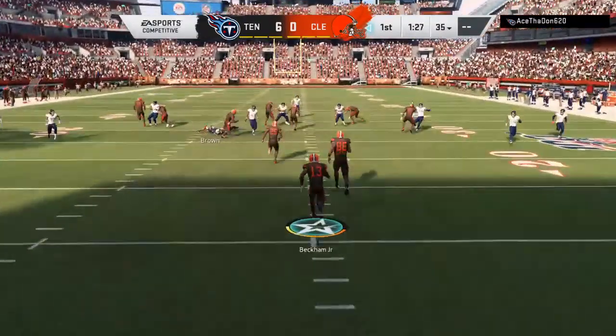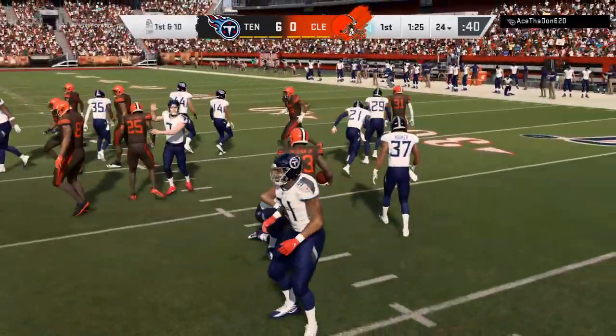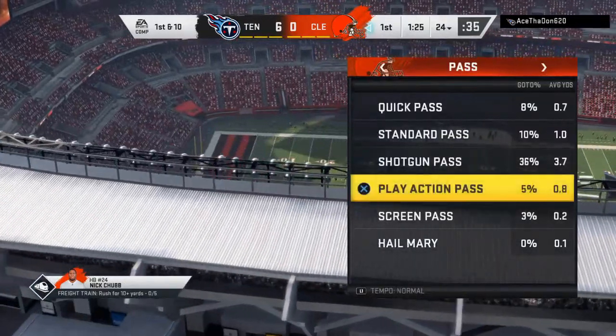This fielded a few yards into the end zone. They'll bring it back to just about the 25. Call it the 24-yard line. First and 10 at their own 24-yard line.